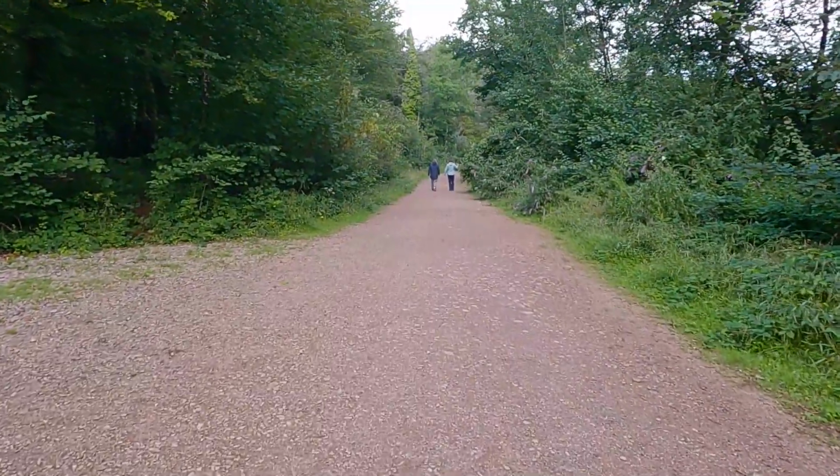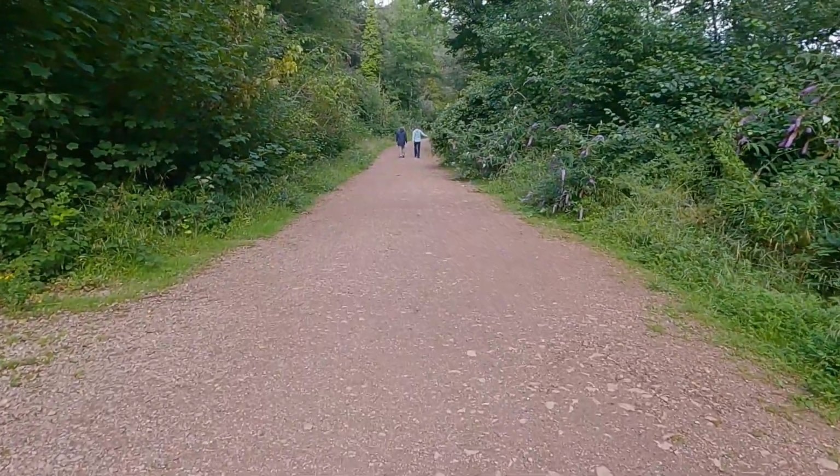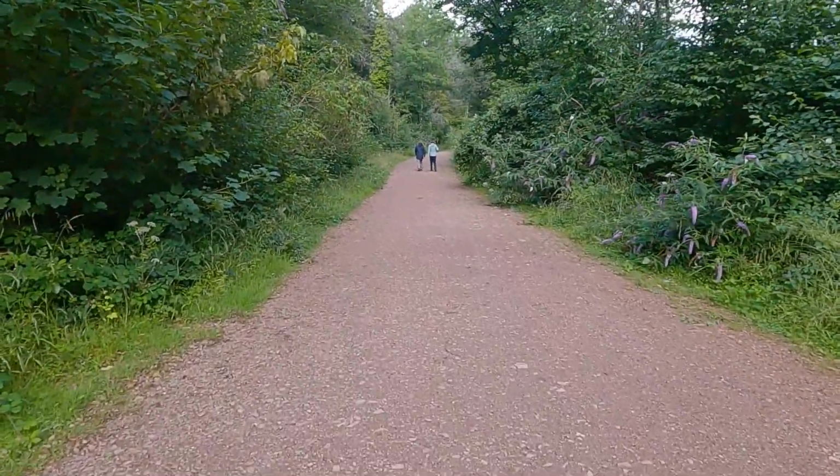So far this walk is being a very easy walk. You can see the surface is like this. We haven't got muddy or slipped over or had to climb over anything or duck under anything yet. It's all been very easy.